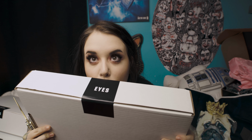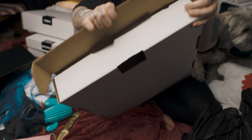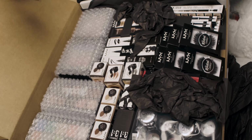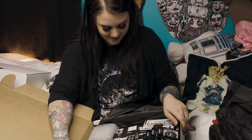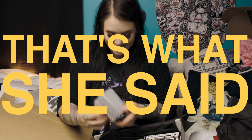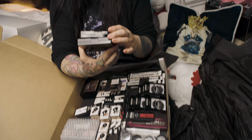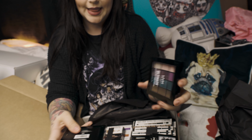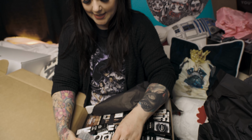Okay. Now I'm going to open the eyes. Holy shit. This is a lot to take in. I feel like it's Christmas morning, but better than any Christmas I've ever experienced. Their warm neutrals shadow palette and their cool neutrals shadow palette. Their smokescreen shadows and their electric shadows. I'm so excited. Woo! Next.